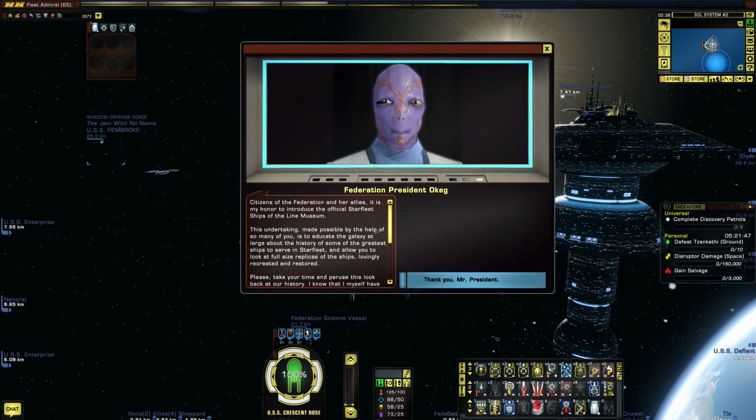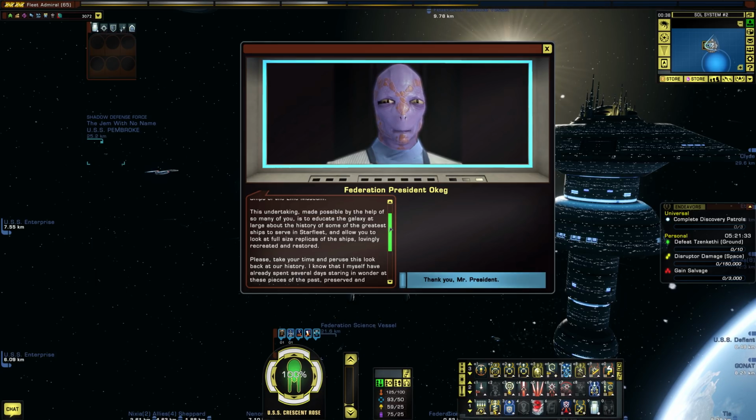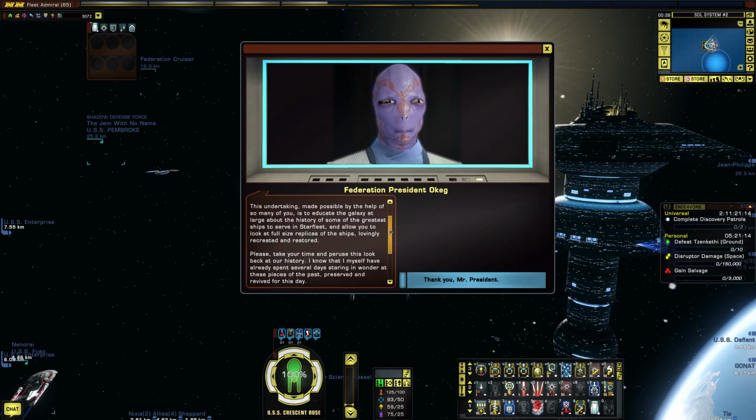Citizens of the Federation and her allies, it is my honor to introduce the official Starfleet Ships of the Line Museum. This undertaking, made possible by the help of so many of you, is to educate the galaxy at large about the history of some of the greatest ships to serve in Starfleet, and allow you to look at full-sized replicas of the ships, lovingly recreated and restored.